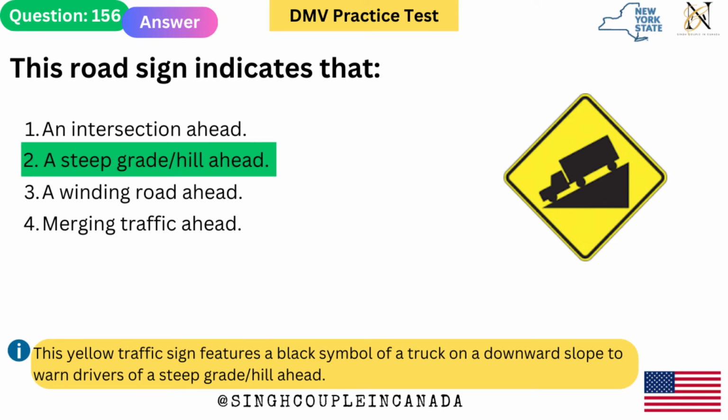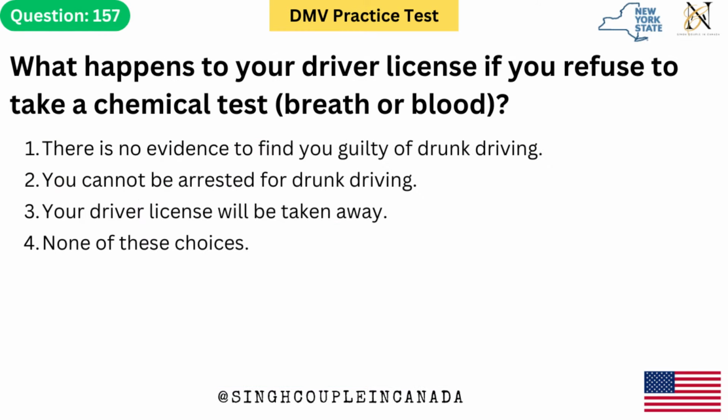A steep grade/hill ahead. This yellow traffic sign features a black symbol of a truck on a downward slope to warn drivers of a steep grade/hill ahead.